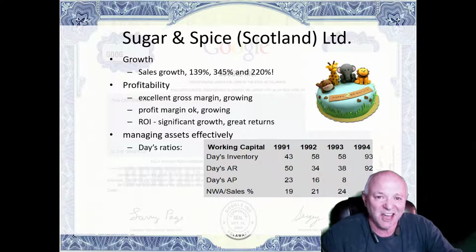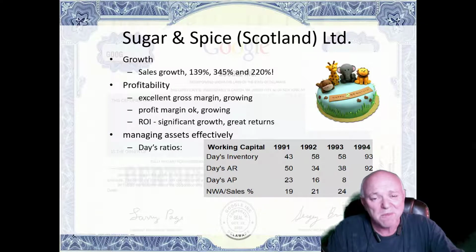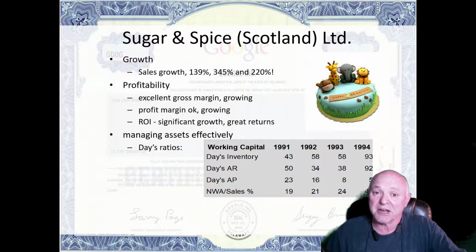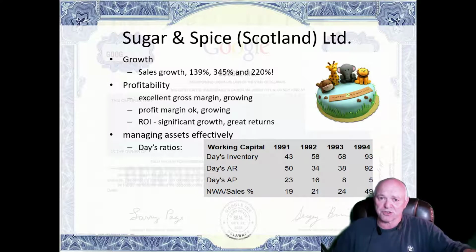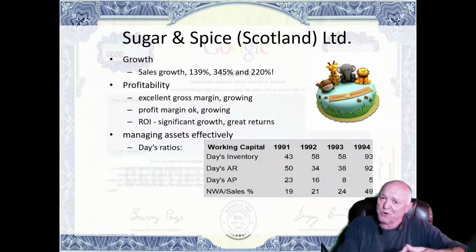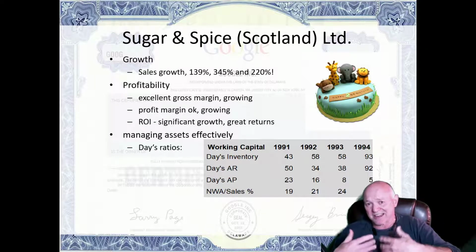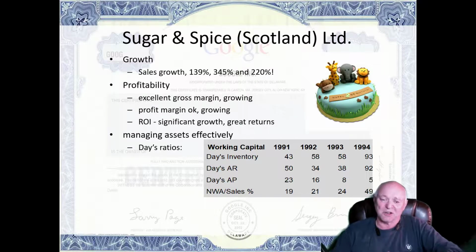That gives us a 93-day operating cycle. From that, we subtract the accounts payable of 23 days. That means we've got 70 days. 43 plus 50 minus 23 gives us 70 days of our cash conversion cycle. How long it takes us to go from, well, the bank's cash into a finished product, sell the product, and collect net of the accounts payable.